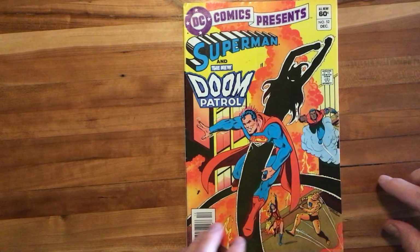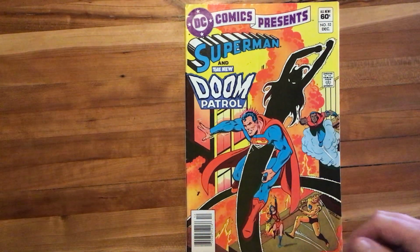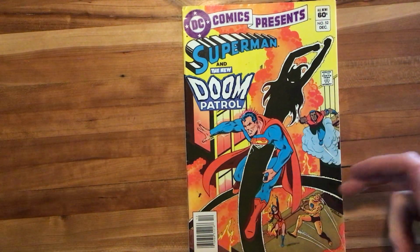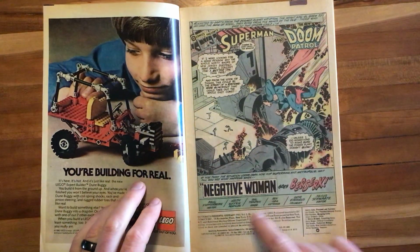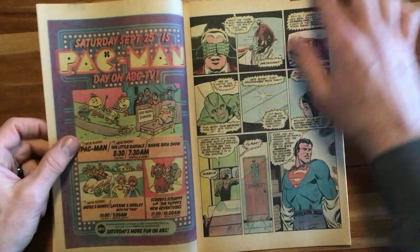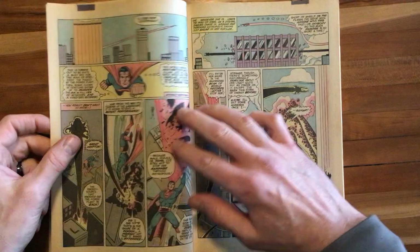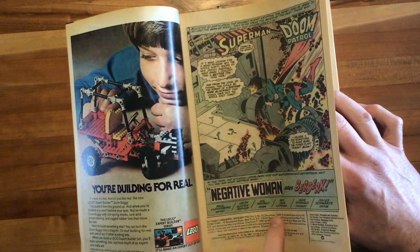I thought this one was cool for a couple of reasons. I've always loved the new Doom Patrol characters: Negative Woman, Tempest, Robot Man, and Celsius. And this issue not only features a cover by Keith Giffen, but also excellent interiors by Keith Giffen and inker Sal Trapani. So I thought this one would be great to go through in detail at some later point. You can see Ambush Bug in here as well, which is a Giffen character. Let me check quickly and see when this was. So this was published in 1982.